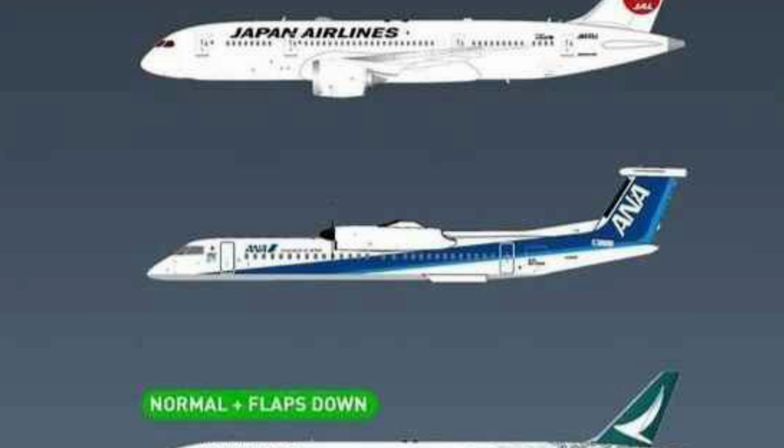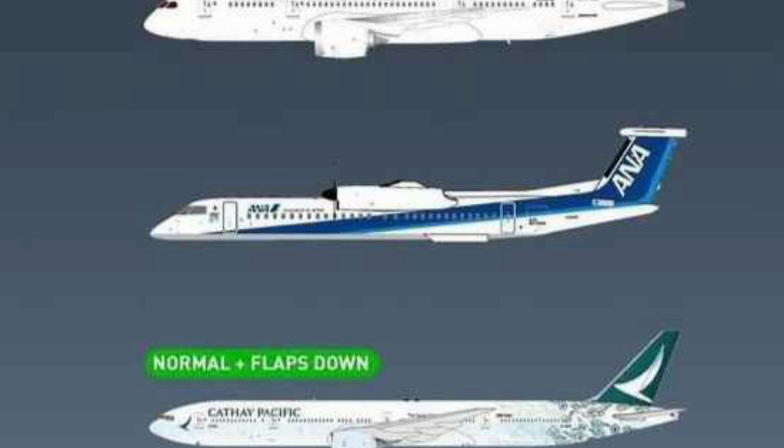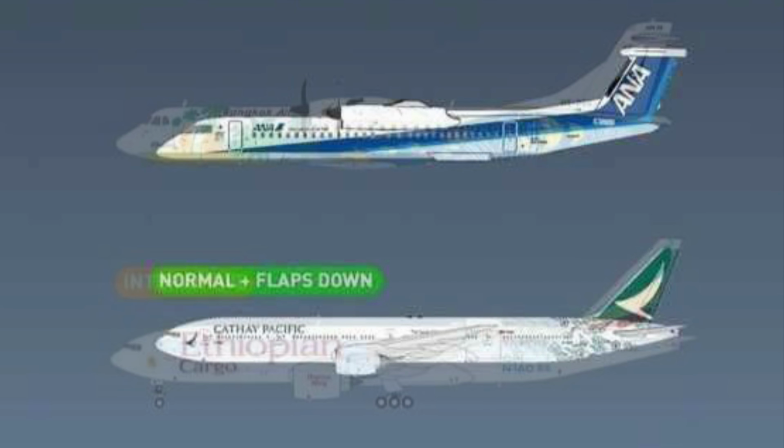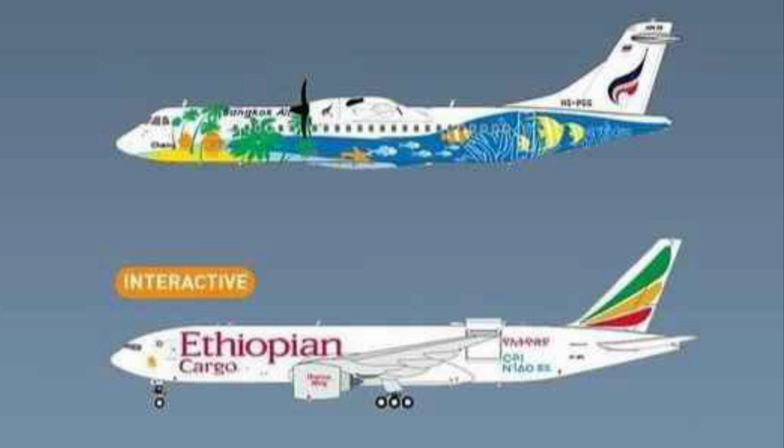A Cathay 333. Looks like that's not the regular livery. It has some kind of cool decal there on the back. And then a Bangkok Air ATR 72 as well with a special livery on it. Looks like a sort of tropical setting with some palm trees, an island, and some fish. Ethiopian Cargo 777 freighter interactive series.